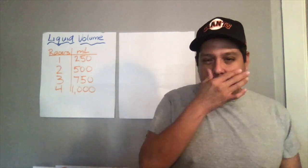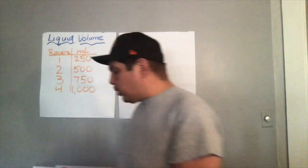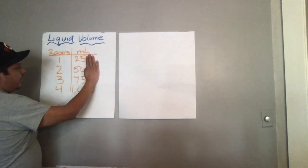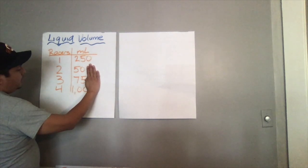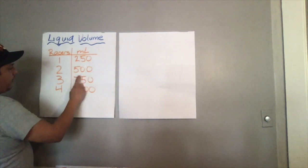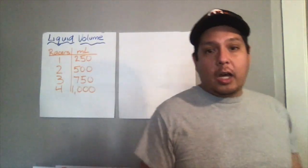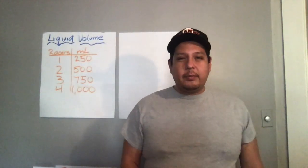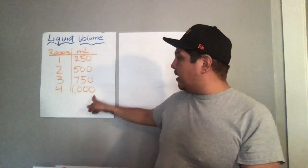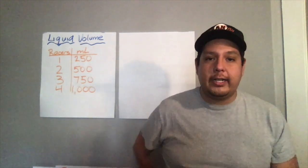One strategy that we could have used is our knowledge of money, for example. We know that quarters are 25 cents. We know that 2 quarters is 50 cents. 3 quarters is 75 cents. And then $1 there. So when adding by 25s, a good strategy to use is knowledge of coins, quarters and dollars to make that a little bit simpler for you guys. Okay? All right. So up here, we got to 1,000 milliliters for our first 4 racers.